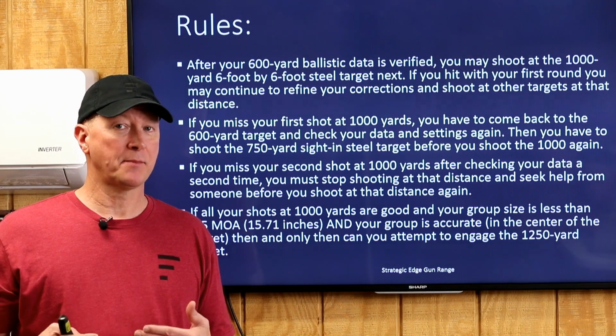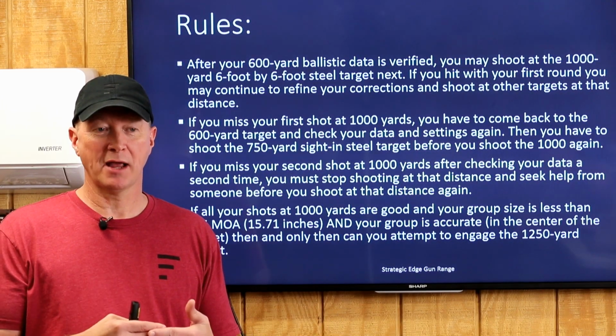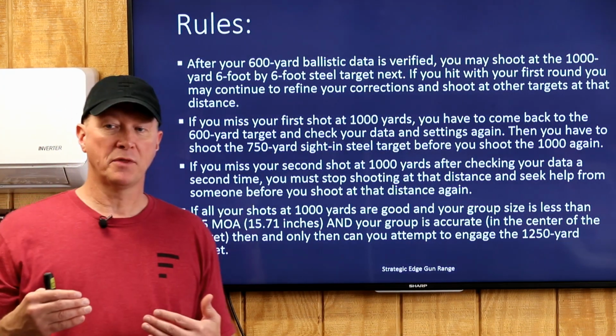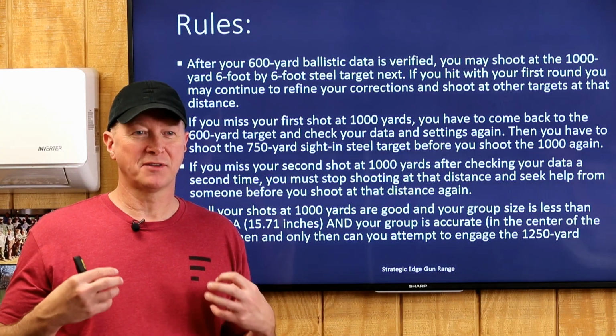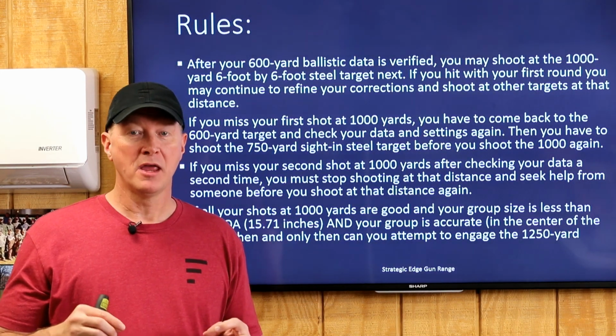But does that mean you have to pack up your gun and go home? No. You've already successfully proved that your data's tracking and that you can shoot all the way out to 750 yards. And let me tell you, one thing that happens on a range that has longer distances, like 1,000, 1,250 yards, is everyone gets the feeling like they got to be shooting at the longest distance. And that's not true at all.